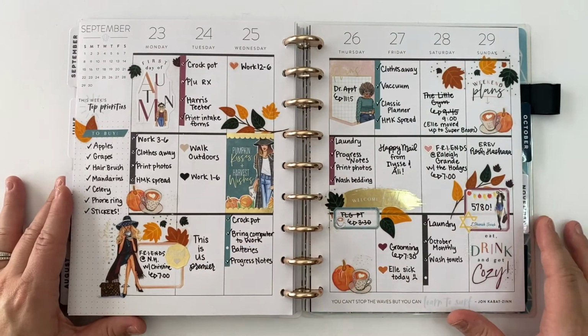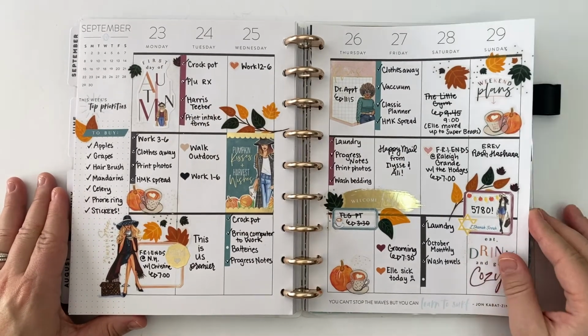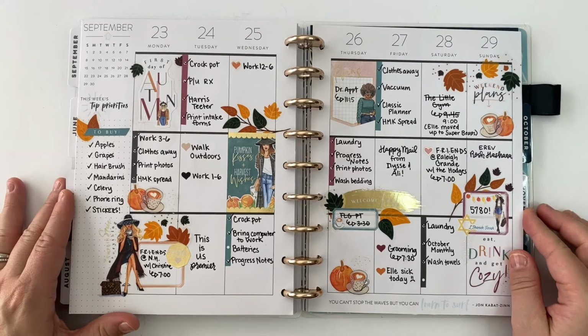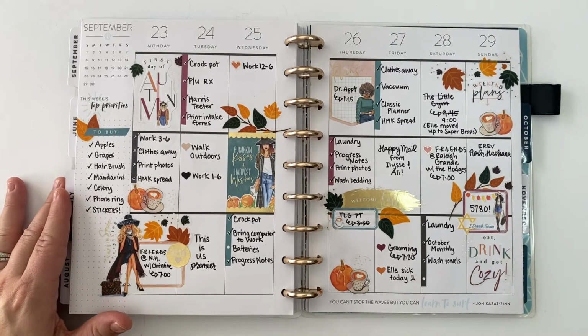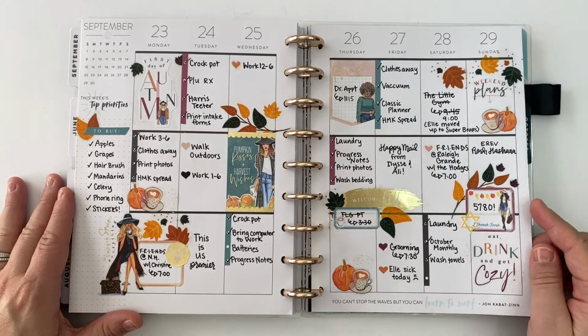All right, here we have the first day of autumn. So I used the Wrong seasonal book. I love using a seasonal book when the seasons change. So that's what I did here.